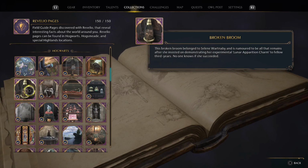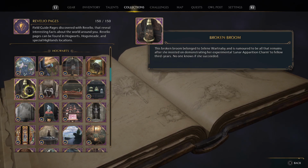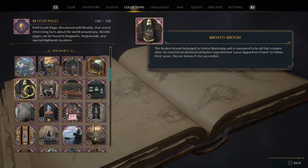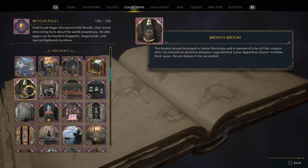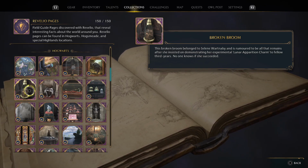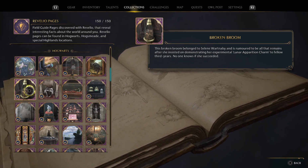Anyway, next is Broken Broom. This broken broom belonged to Celine Wortnaby. How do you say that? Wortnaby, and is rumored to be all that remains after she insisted on demonstrating her experimental lunar apparition charm to fellow 3rd years. No one knows if she succeeded.